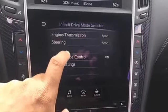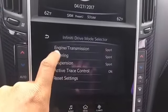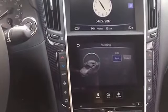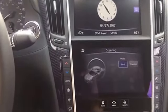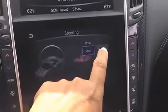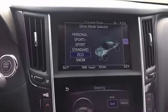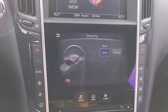Of course, the adaptive dampers, just two different settings. And your steering feel. I know a lot of people talked about the Infiniti's adaptive steering system. This one does not have it. Therefore, there's only 3 different settings. Of course, you have to go to Sport Plus on the drive mode to enable the Sport Plus steering below.